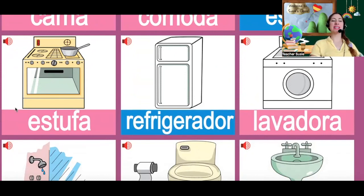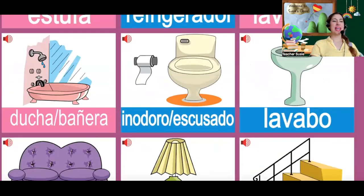So we get la estufa, el refrigerador, la lavadora. Muy bien, good job. La ducha, the shower, la ducha slash la bañera. Also, el inodoro, or sometimes we call it el excusado. This is literally the toilet, el inodoro, or el excusado.